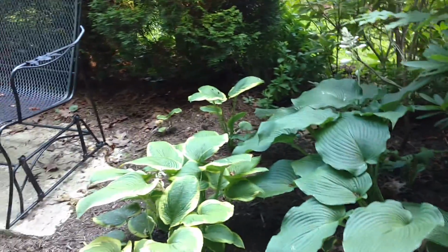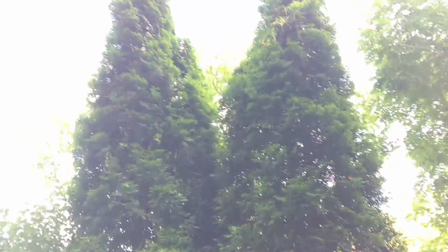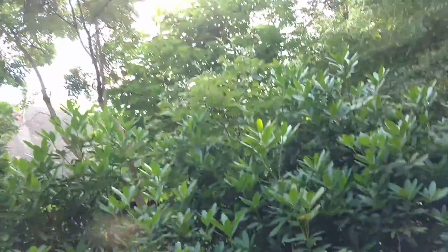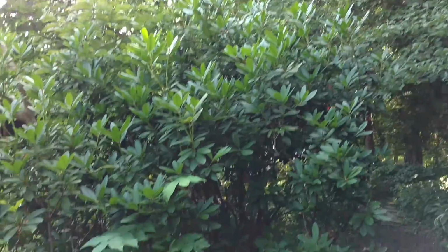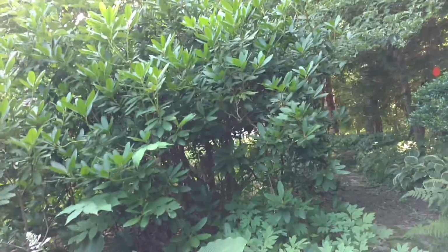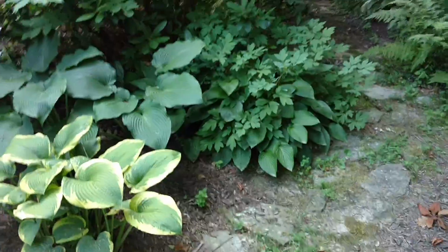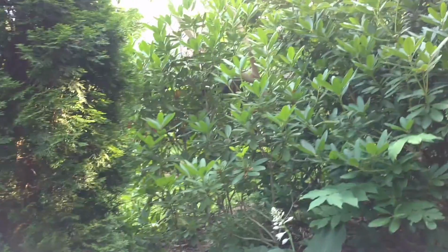Royal blue hostas, some other hostas, and these giant pointed arborvitaes. This was the first bush that's in my garden. It's a rhododendron. See, it's flat on the right side. There used to be a fire ring right over here, back before any of the other stuff was here. And the heat stunted the growth on that side.